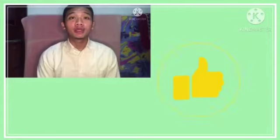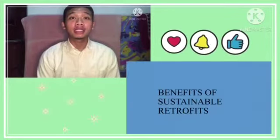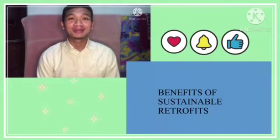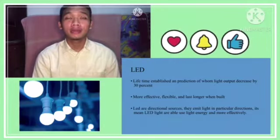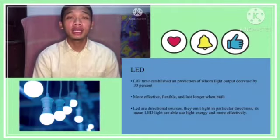Now, let's move to my topic, which is the benefits of sustainable retrofit. First, the benefits of LED. LED lifetime is established with a prediction of light output decreasing by 30%. LED is more effective, flexible and lasts longer. Also, LED is a directional source. They emit light in a particular direction. It means LEDs are able to use light energy more effectively.